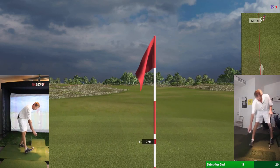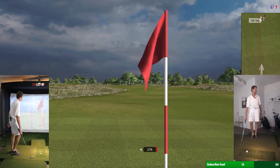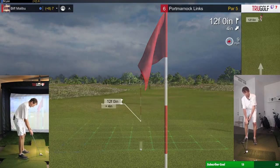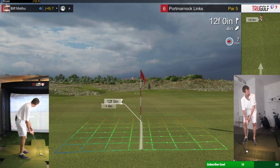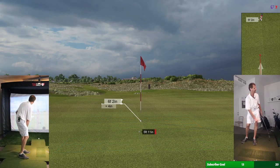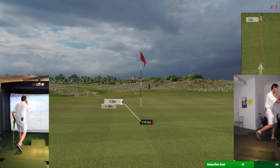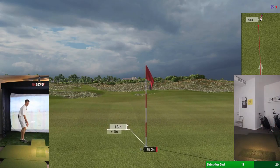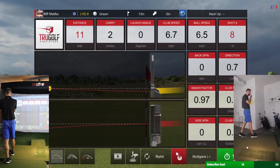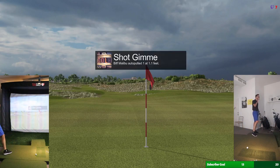Putting always a challenge here on the... For me, it is. Gulf Stream. You seem to have it. I pull everything. Yeah, you've got to work on that. I feel like that right hand is just so loose that it's... Or it's the opposite, where it's pushing the club through to the left. Hard to say.